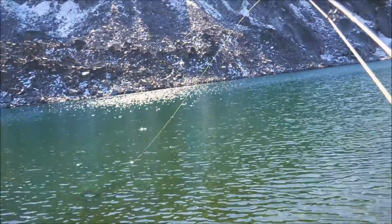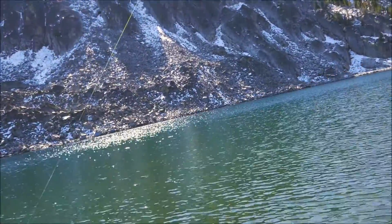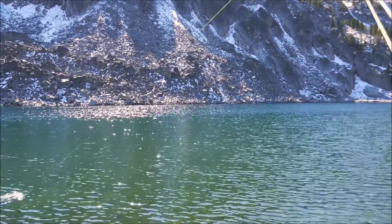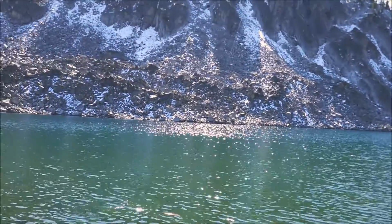All right. Got another one. A spooked one in here. A minute ago when I put the line down right over him I spooked him, and I got another one, another nice fish.